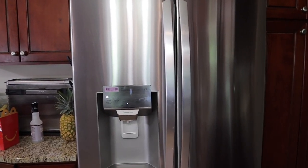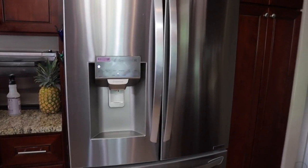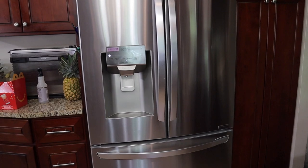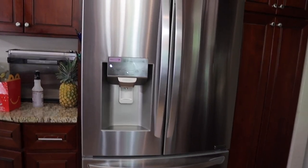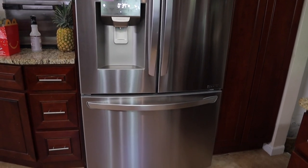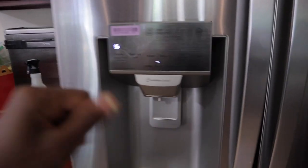Okay, so our new fridge is finally here. You guys have no idea how excited and happy I am because literally it has been a journey just to get this working and in the house and everything like that. So it is an LG fridge and this is what it looks like. It has the freezer down at the bottom and then the water system here.